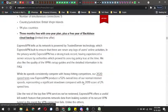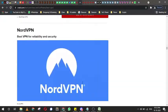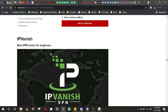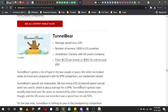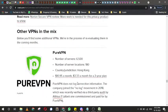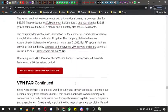So there is ExpressVPN also. That's a good popular option. There is Surfshark. There is NordVPN. There is Proton VPN. There is IPVanish. There's Hotspot Shield. Then there's TunnelBear, again quite famous with Linus Sebastian. If you have been following him, he'll always be suggesting TunnelBear. There is CyberGhost VPN also. There's Norton. There's PureVPN. There is StrongVPN. The list will keep on going.